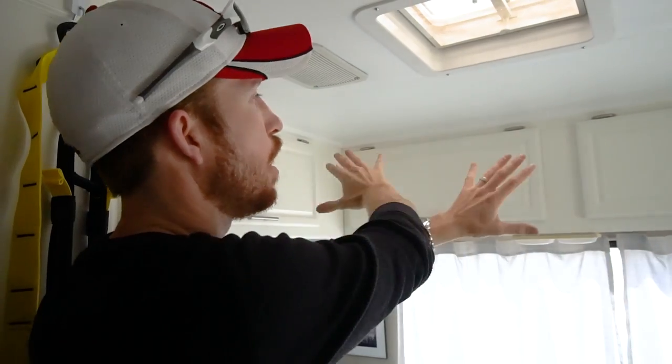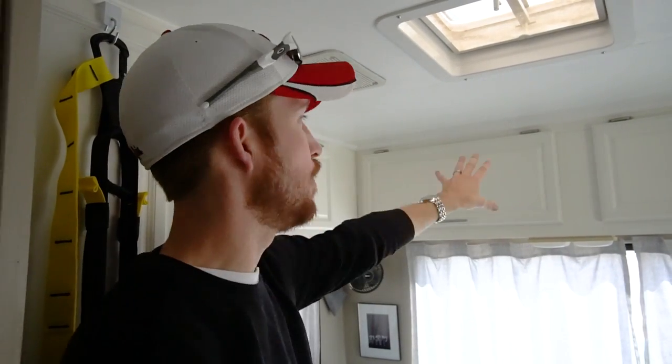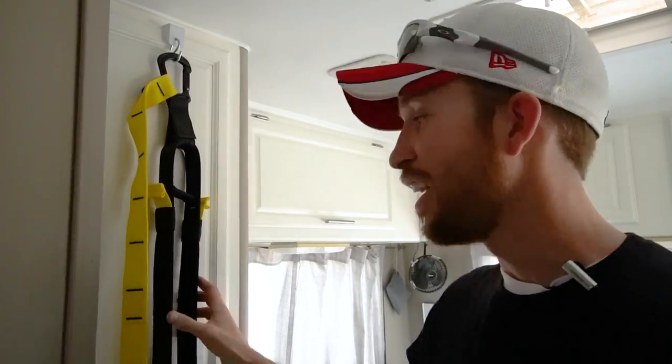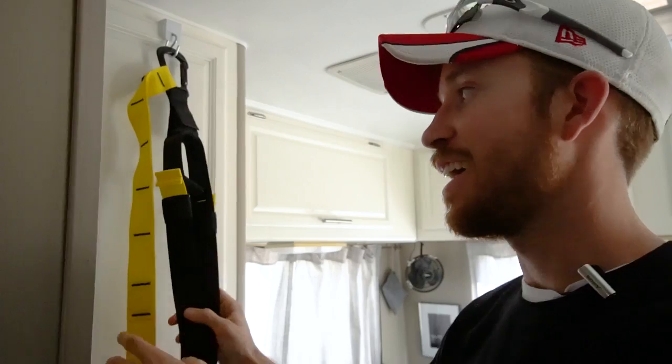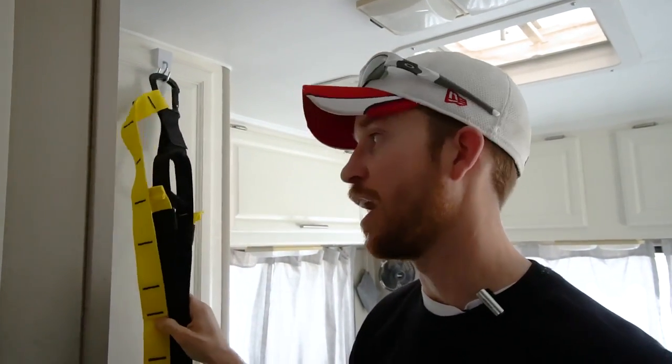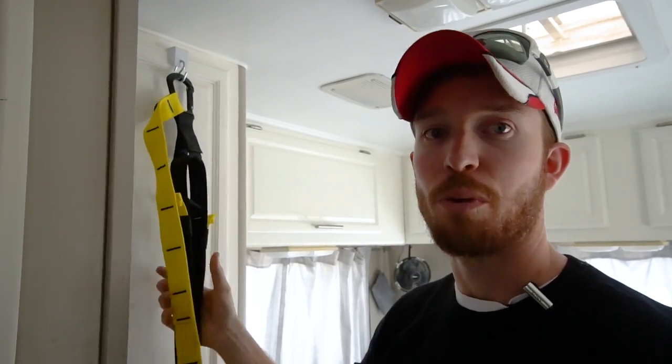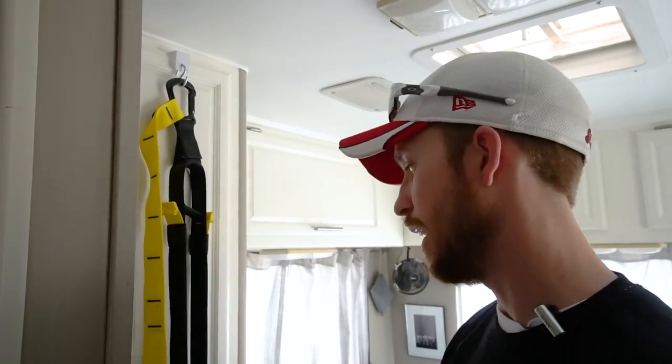We do have a mirror back here that used to be in the bathroom, so we can have a place to get ready and see ourselves. And then all up there, my clothes are in that bin right there. Jenny's clothes are in these two right here. And then we also have TRX bands for working out. So I actually work out off the back of the RV. I hang these off of the ladder rack. It's a great way to do a mobile workout. They're kind of expensive, but honestly, they're so worth it if you don't want to pay for a gym membership or anything like that.